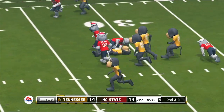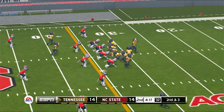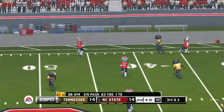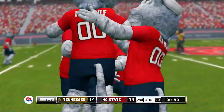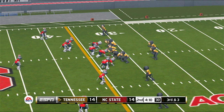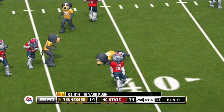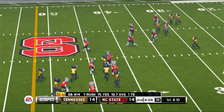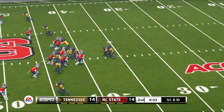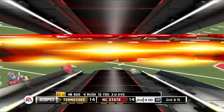Now he's scrambling. And they make the stop around the 32-yard line. And he just gets rid of it. They need about 3 yards to get the first down here on third down. Here they come. He's taken off. He's taken down at about the 37-yard line. The defense got a great push and blew that play up well behind the line of scrimmage.